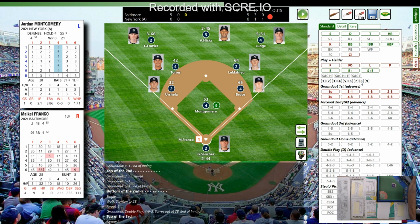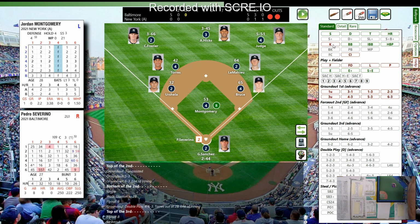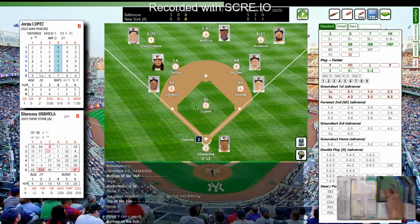Pedro Severino, he singles with a 61, and he'll strike out here. Next up is Pat Valaika. He reached on an error and continued that inning, and he's going to fly out to right field. On the run is Judge, and Judge tracks it down in the gap. So Montgomery now has retired 7 consecutive batters.